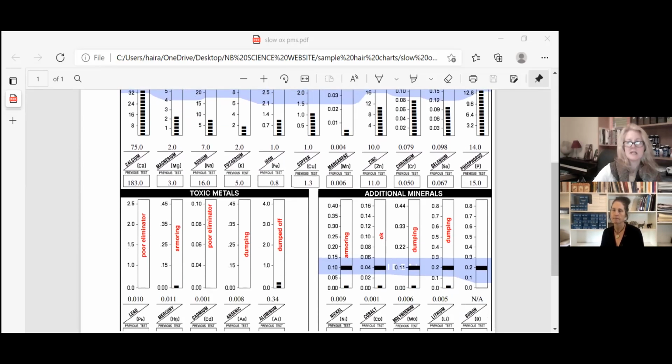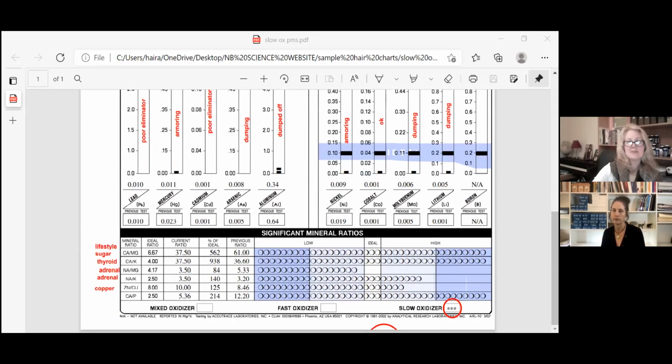Yeah, that's great. And if we go down a bit further to this section, you can see we have ratios between the major minerals. So we've got the calcium and magnesium ratio here. We've got a column of ideal ratios, and then we've got the current ratio. And as this is a retest, we've got what the previous ratio is. So we can make comparisons. We can see if the client is actually progressing or perhaps retracing even.